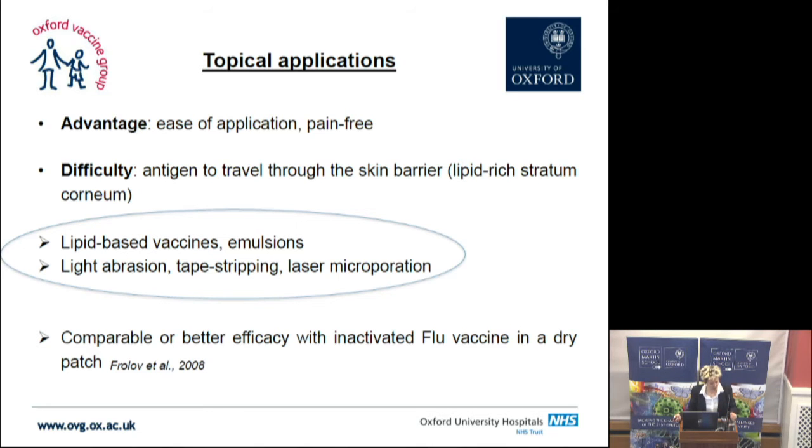In addition, in vaccinology, not only do you need the antigen, but you also need a danger signal to let the immune system know that there is something that it should respond to. And something as innocuous as a cream might not give the danger signal, and you have to bring it with an adjuvant. So that leads me to mention the area of research currently from vaccinologists working on topical applications of vaccine. Basically, they work either on the formulation of the vaccine, whether it's lipid-based or emulsion vaccine, so that it actually goes through the lipid-rich barrier of the skin, and also delivers the danger signal. And the second one is preparing or sensitizing the skin so that the antigen goes through it.